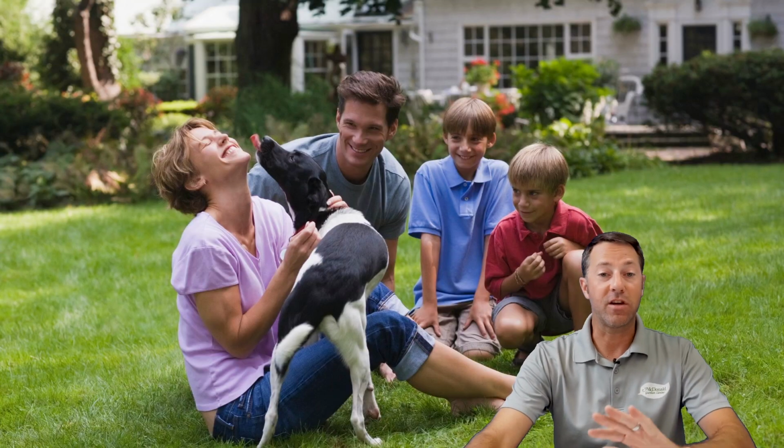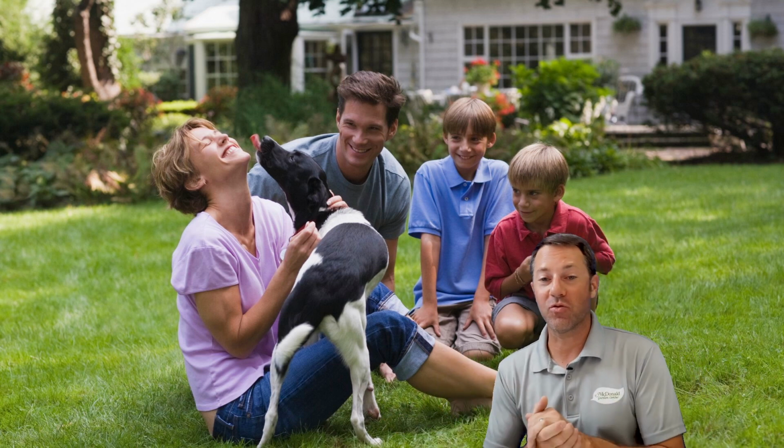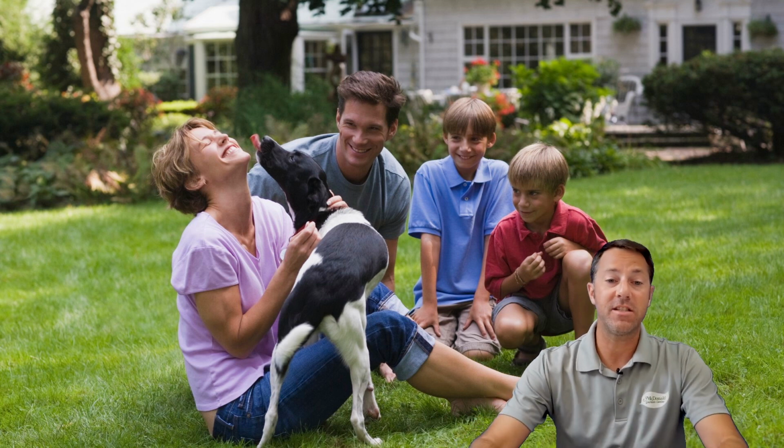Once you've done those couple of feeds, you keep on mowing, you can now enjoy your lawn. So it's a great, easy, simple process. It's really easy to do. You get out there, enjoy your lawn with your family. It's a very simple thing that you can do.